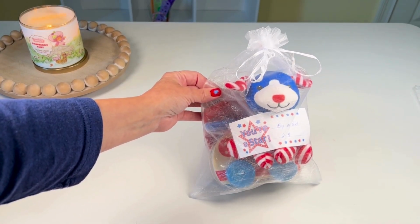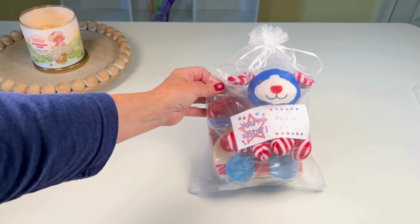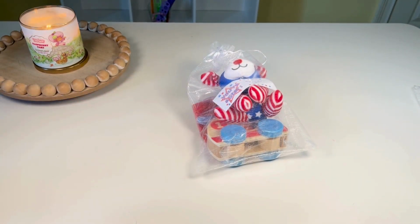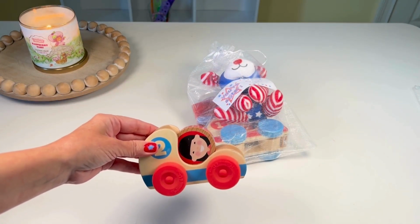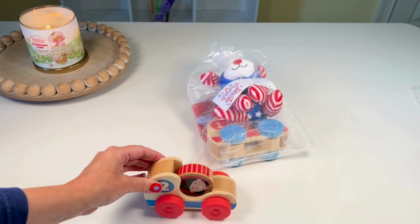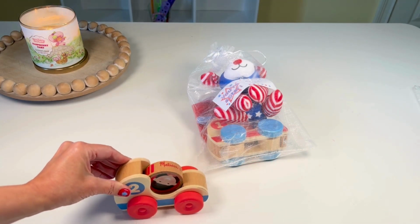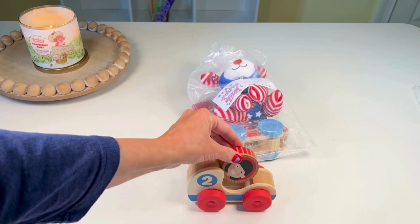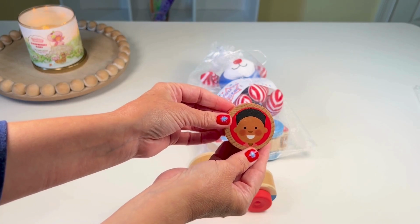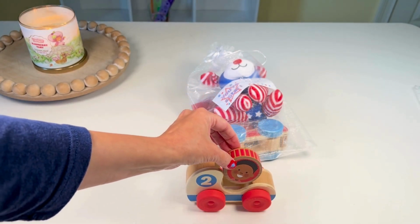It has a fun stars and red, white, and blue theme. I found some adorable cars on Amazon at 50% off. They are the Melissa and Doug cars. They are so cute and such good quality. And if you look, it has a girl on this side and then a boy on this side. And I have a red version and a blue version.